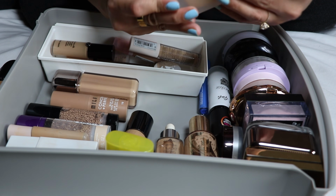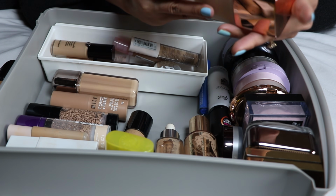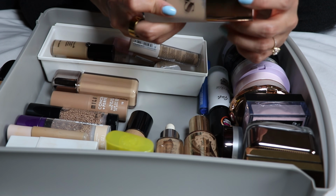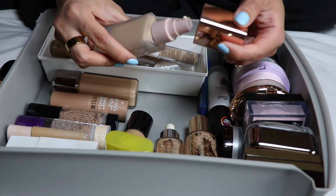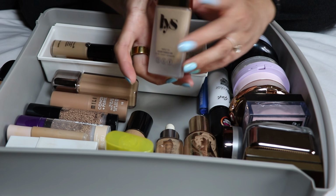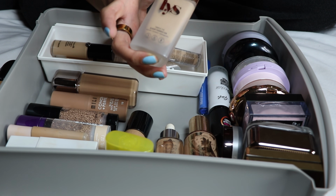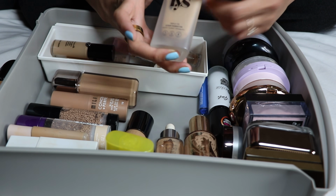Something that I am probably going to declutter is this LYS Triple Fix Serum Foundation. I do like this foundation, but it is a little bit light for me. I also broke the lid, and so it doesn't stay on anymore. But the main reason why I'm getting rid of this is because I think this is the oldest foundation I have in my collection, and I loved it originally, but there are a lot more that I like over this one now.